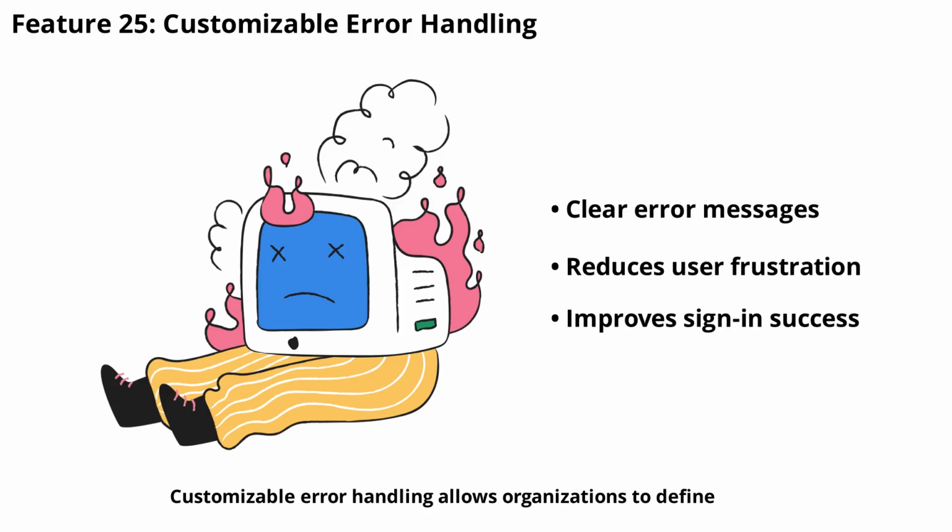Customizable error handling allows organizations to define how authentication errors are communicated to users. For lead tracking, clear and helpful error messages can reduce frustration and prevent drop-offs during the sign-in process. Custom error handling also allows you to provide guidance or support options, improving the overall user experience.